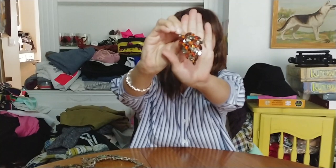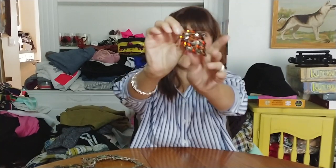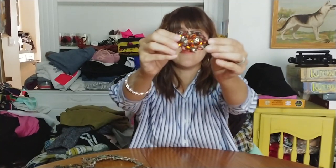I got the same brooch at the same garage sale. This was a dollar as well. No markings on it, but I probably have like 100 brooches in my personal collection. And I love them. I love to cluster them together like on a jean jacket or a blouse. I even like to do the 80s where I wear it on my collar. Probably not this one, but some on my collar. So I couldn't pass that up.